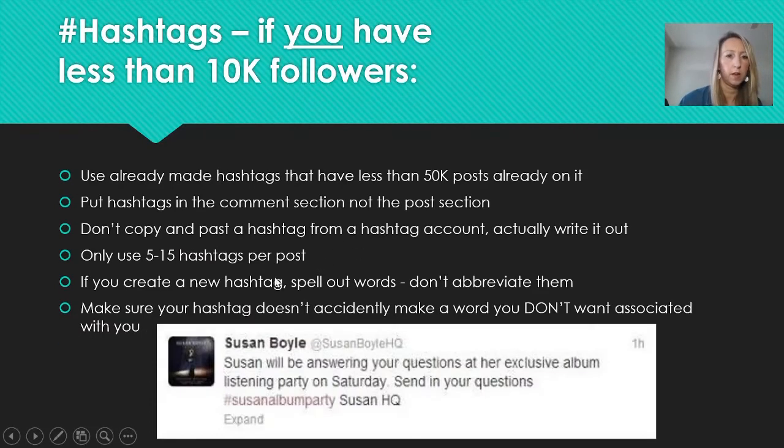Also, if you create a new hashtag, try not to abbreviate words, actually spell words out, and be very careful when you're creating a hashtag that you're not accidentally making a cuss word or making something that has absolutely nothing to do with you and that could be very negative to you.